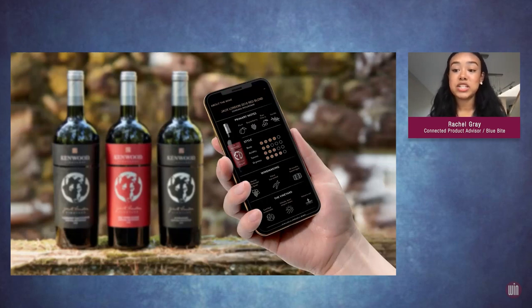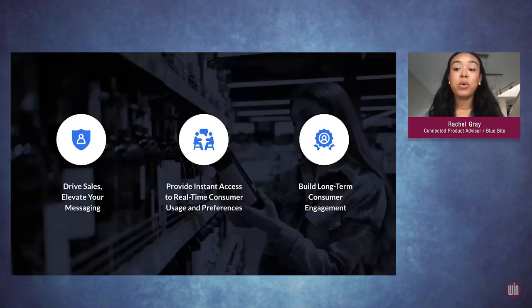Here at Bluebyte, what we do is empower brands to open up this channel with a simple scan of a QR code or NFC tag. We help you to deliver the right message at the right time to consumers. Today, we're going to explore how to use connecting technology to add value for your consumers, strengthen your consumer relationship, and elevate the long-term engagement. So not only engaging them at the point of sale, but throughout the product lifecycle. And finally, really increasing sales as well.